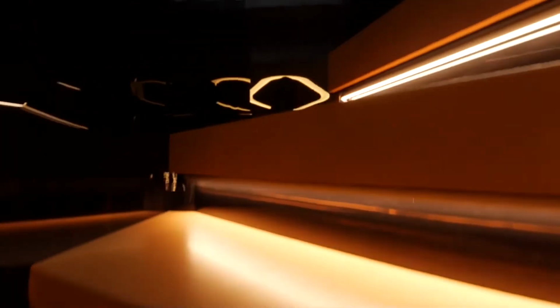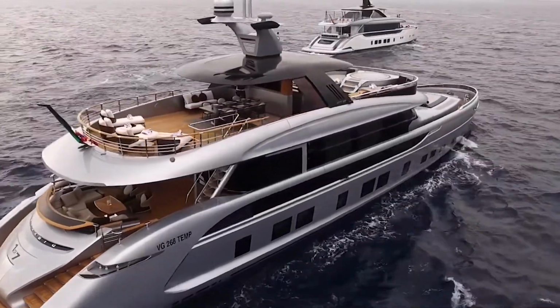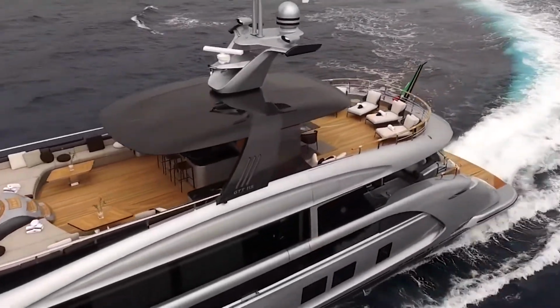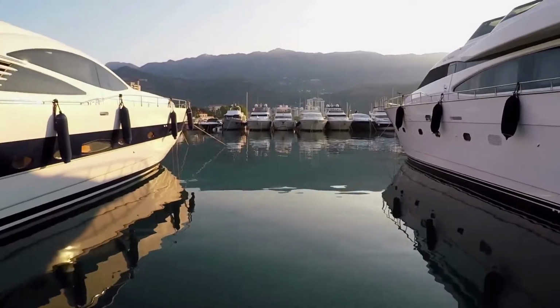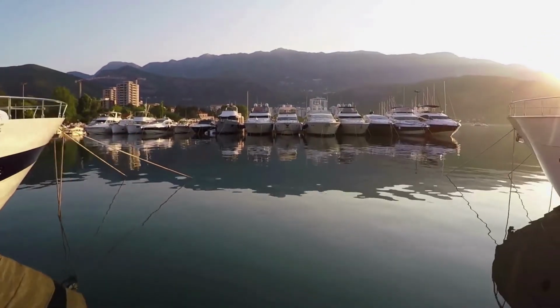Upstairs, on the top deck, you'll find one of the largest sun decks of a yacht this size, at a whopping 95 square meters. There's an al fresco dining area with a 55-inch television, and beyond that, you'll find plenty of space for sunbathing. That is the standard yacht for you. But now, it's time to talk about the fun stuff.